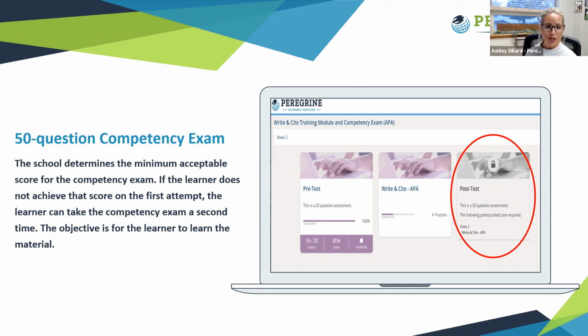Their post-test is going to give their competency in each of those areas. So they are able to see, okay, what areas did I really not grasp? Was it the research? Was it citing? Was it the structure? So they can really go in and cover that section in the module more in depth and feel like they retain that content before they attempt that post-test again.